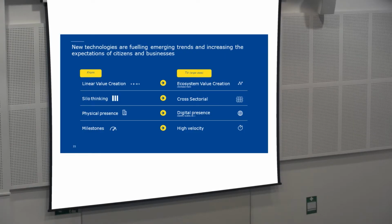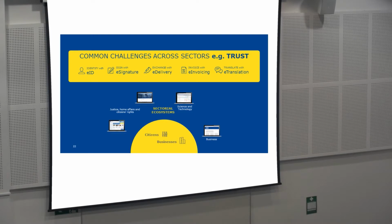In the past, they had a very linear value creation of, for example, regulations and laws. They were able to still organize things in silos. It was mostly about physical presence. They had a very milestone type of approach. Today, they understand that they are talking more and more to ecosystems. Most of the regulations have some cross-sectorial aspect. And it's a lot about digital presence, because everything is becoming digital, and that requires speed. So because of those challenges, they face common challenges and they need common solutions.